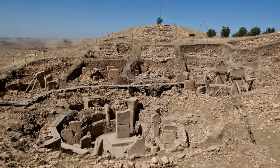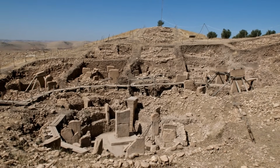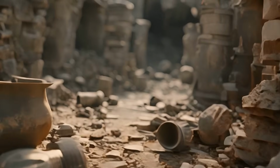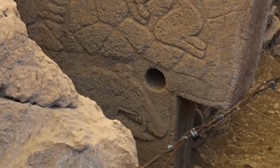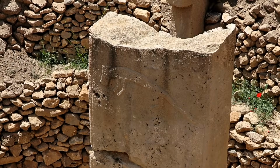Take a look, Turkey's Göbekli Tepe. It's also not a pyramid, but it's the oldest monolithic construction made by humans. Back in the Neolithic period, a lot of people settled there, and there are proofs for it. For example, the walls there are covered in ancient drawings of clothing and wild animals.